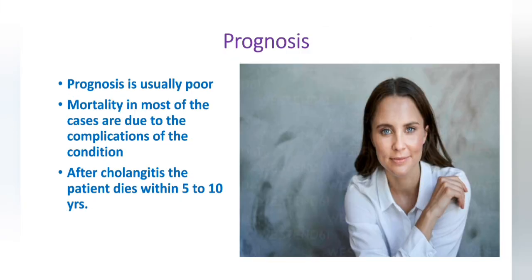And when we come to the prognosis part, it is usually very poor. The mortality in most of the cases is due to the complications of the condition. After cholangitis, the patient dies within 5 to 10 years even with treatment.